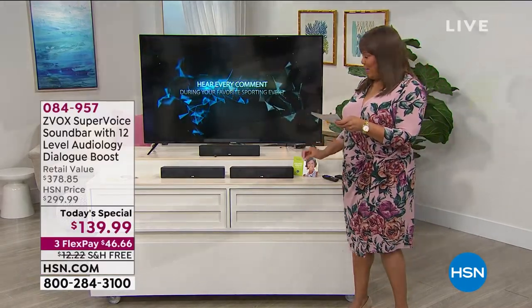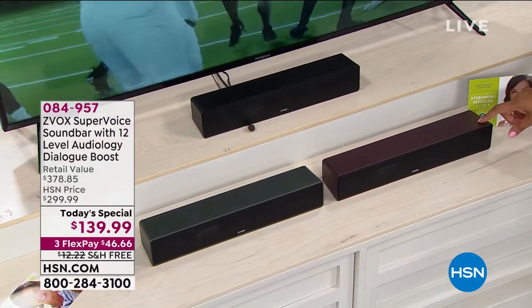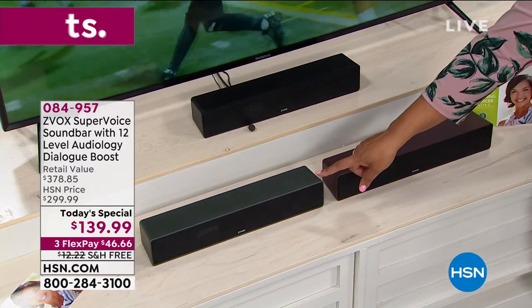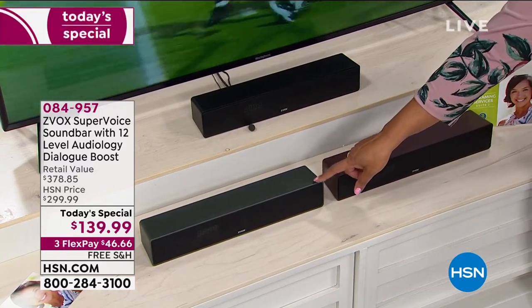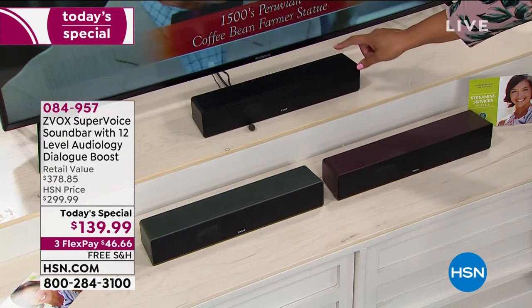So the colors that we have right here is the espresso, which looks a little like a burgundy. It's beautiful if you want a little bit of color. The next color we have here is titanium, which is more in your platinum silver family. And then of course we have classic black.